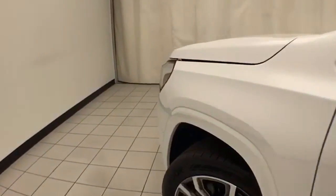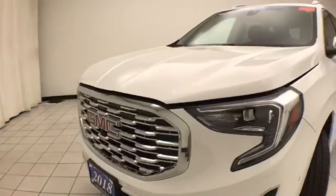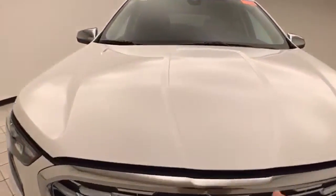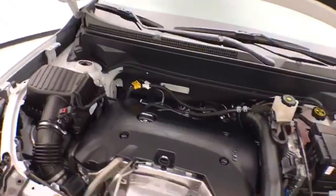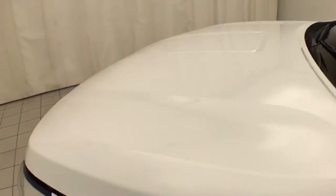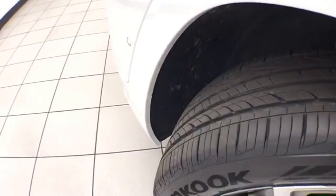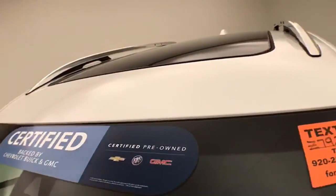Under the hood, this Terrain has a 2-liter turbocharged 4-cylinder, 252 horsepower. And of course, just as clean under the hood as the rest of the vehicle. EPA fuel economy estimates, an average of 21 miles to the gallon in the city, average of 26 on the highway. And again, only 4,000 miles on those tires. Don't forget about that GM certification, protecting your investment.